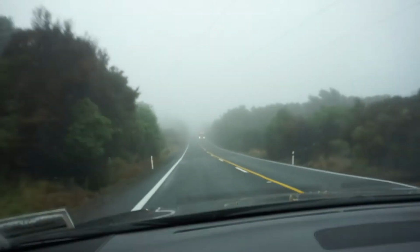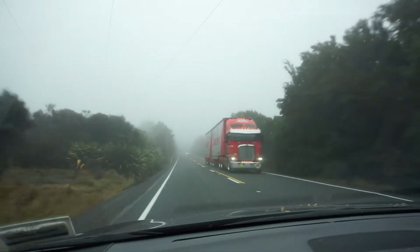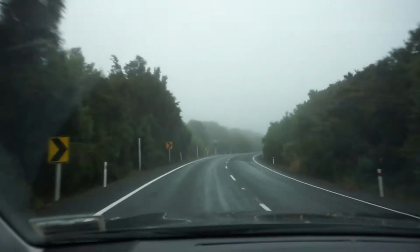Goodbye summer. We are south of Turangi, and we've just hit this little foggy patch, which probably indicates not only did we need to get dressed warmly today, and we're on the Desert Road, but it's actually properly turning cold. You know, it's mid-April? Anyway, check this out. Can you see the truck? Oh, there it is. Grim day.